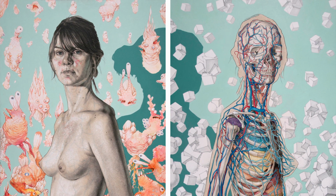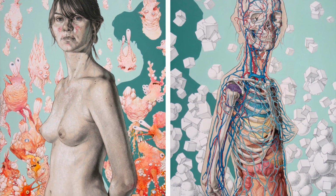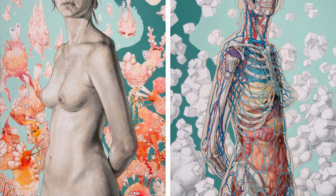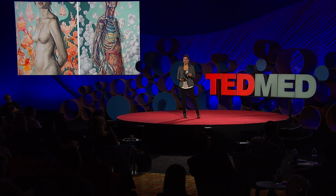Notice those red marks. Michael manifests the consuming insecurity of a skin condition as these maniacal cartoon monsters, annoying and out of control in the background. On the mirrored figure, he renders the full anatomy and covers it in glitter, making it look like candy. By doing this, Michael downplays the common perception of anatomy as so closely tied to just disease and death.